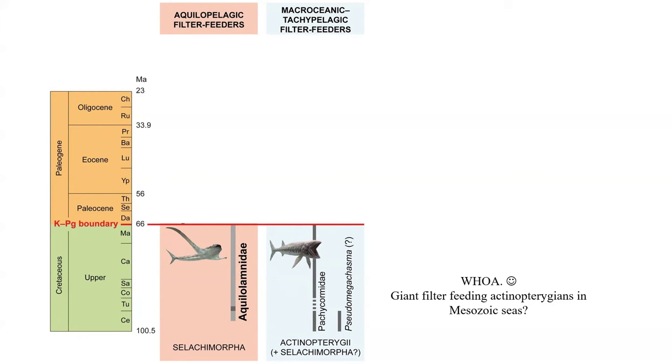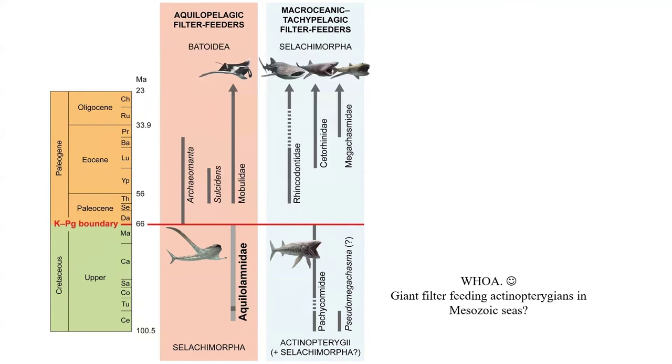And so you guys met this shark already, Aquilolamna, down here in the Mesozoic. We think they have a range that goes most of the Mesozoic, and this is where Aquilolamna itself is actually from. And then here's these fishes called pachycormids, these actinopterygians that are opening their mouths, pushing water across their gills, and almost certainly filter feeding because of their lack of teeth and gigantic size, which is really cool. Those two ecologies should be familiar to you because today there's plenty of fishes that do exactly what these fishes are doing. And so mantas today, you can see there's some extinct groups we don't have anymore.